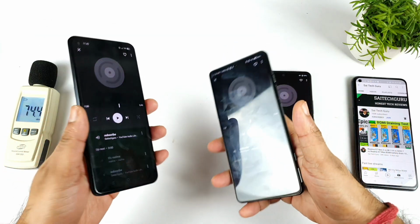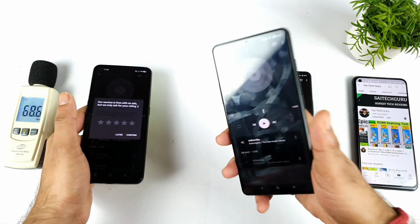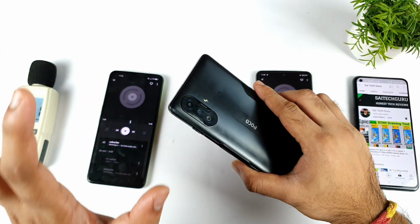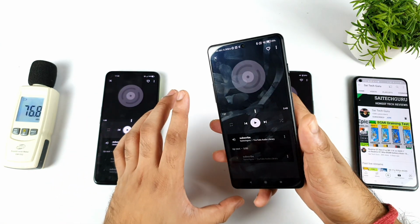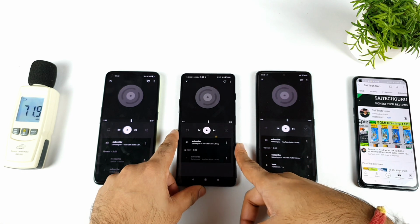One more quick note: there are a little bit of vibrations on the back panel of this phone. But in the Poco F3 GT, I did not observe much vibration. So in the vibration segment, the Poco F3 GT has the least vibrations compared with the other two phones in terms of back panel vibrations.